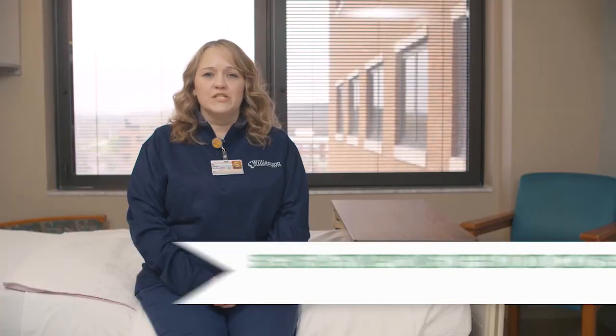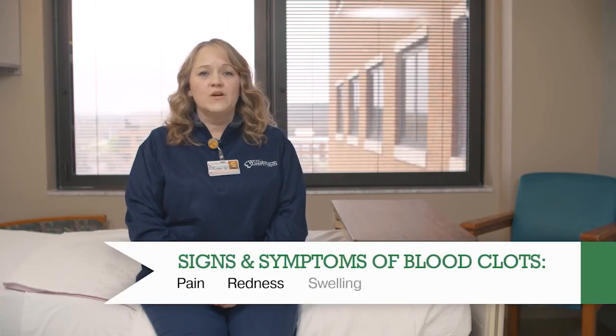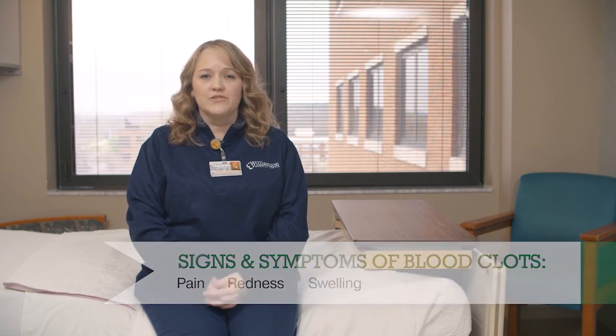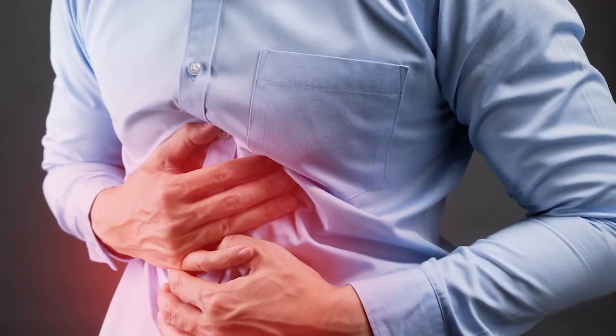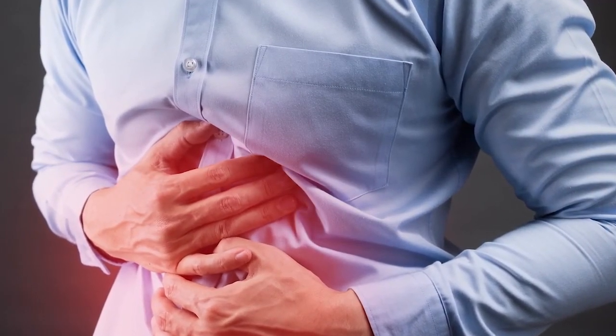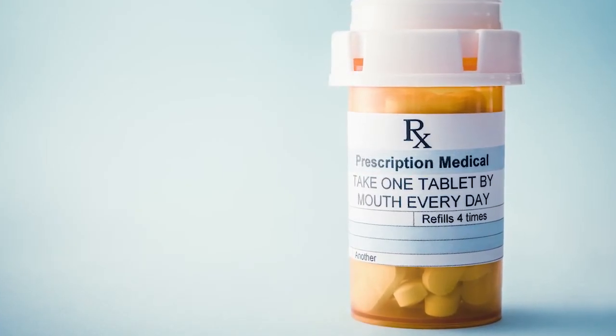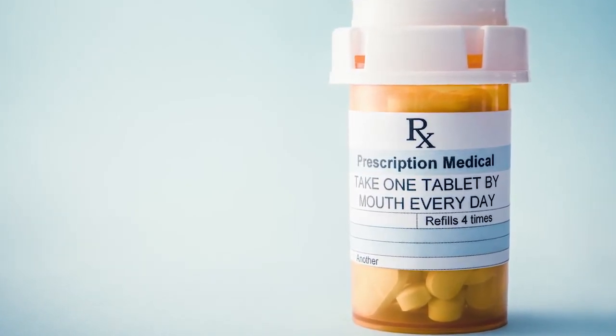We also want to prevent blood clots. It is important to be able to recognize the signs and symptoms of blood clots, such as increased pain, redness, or swelling in that calf area. If any of these do occur, please contact your physician. Also call your physician if you have any unresolved abdominal issues such as nausea, vomiting, or you are unable to have a bowel movement. Please remember, if you have any trouble breathing or chest pain, this is always an emergency and you need to call 911. Continue to take your pain medications as indicated upon discharge and watch for side effects such as constipation.